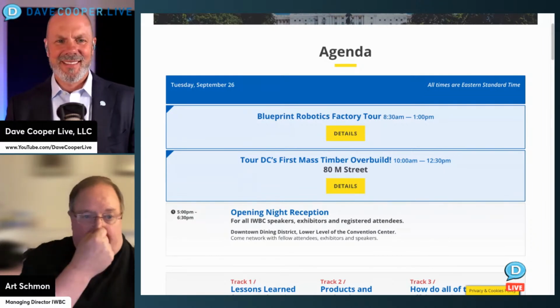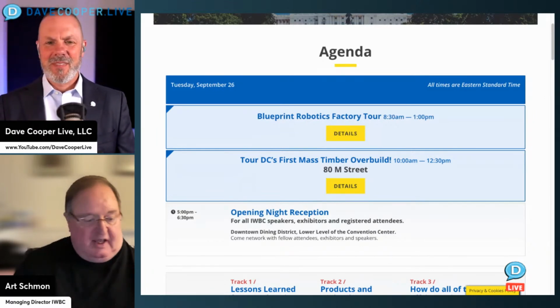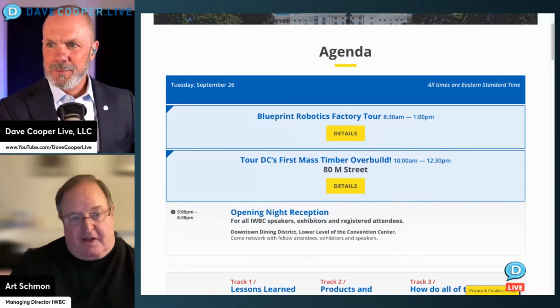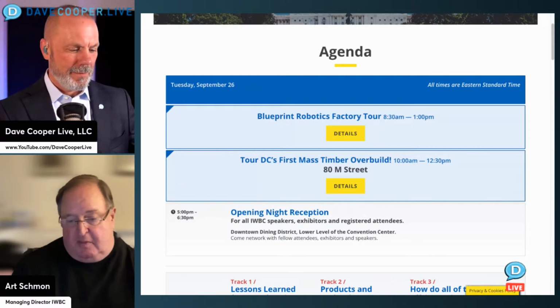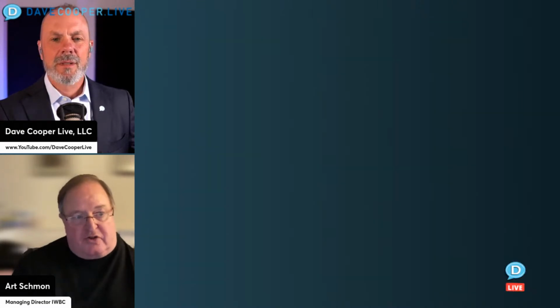And of course, the Blueprint Robotics factory tour is going to be fantastic, with Jerry and his team there at the plant. Some of you may be familiar with the fact that Blueprint Robotics just announced that they're going to be building a 450,000 square foot new plant in Windsor, Connecticut.